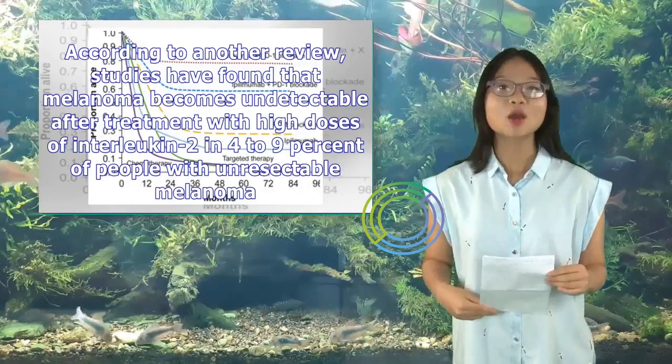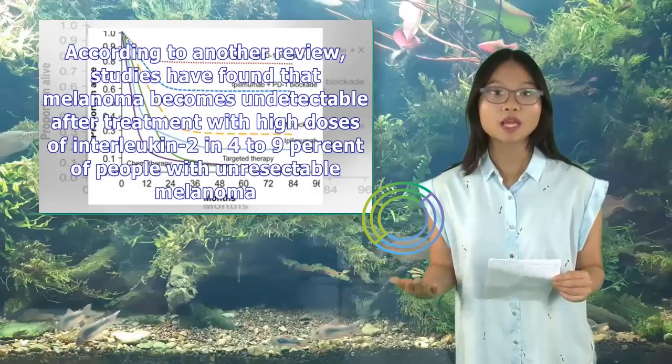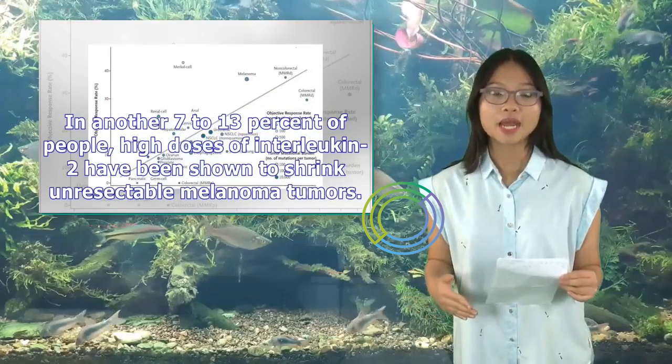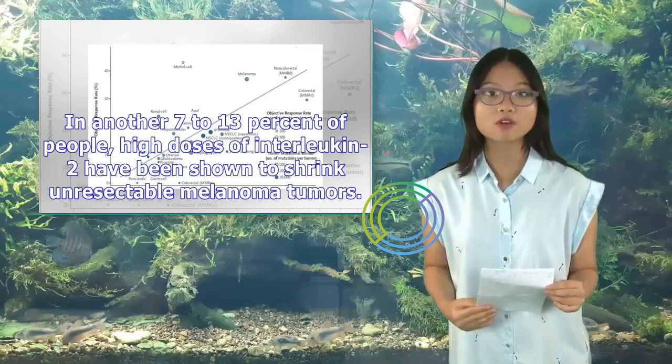According to another review, studies have found that melanoma becomes undetectable after treatment with high doses of interleukin-2 in 4 to 9% of people with unresectable melanoma. In another 7 to 13% of people, high doses of interleukin-2 have been shown to shrink unresectable melanoma tumors.